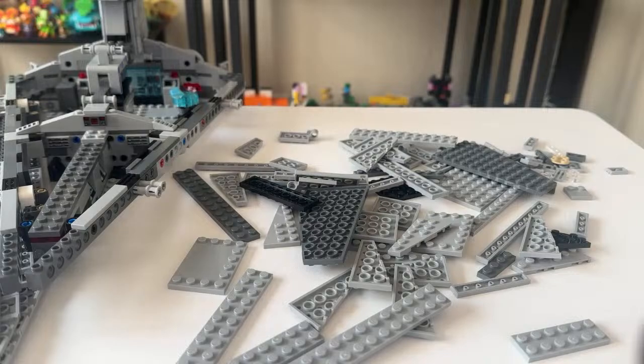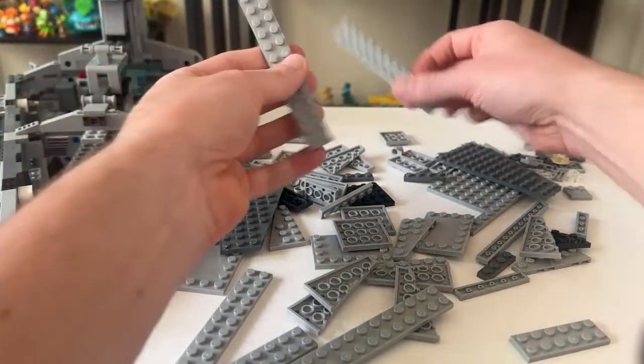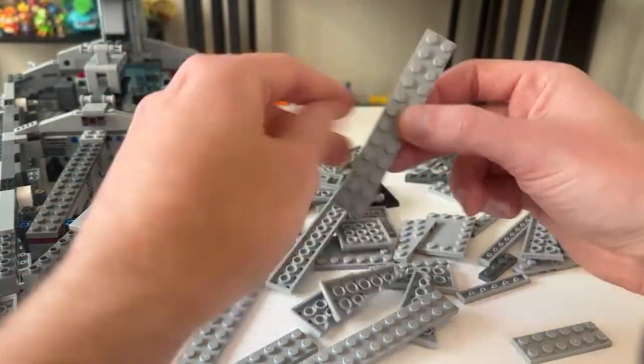Nope, that's not the piece I'm looking for. Where is the piece I am looking for? Maybe it's this one. Let me check.